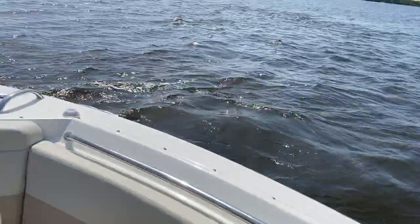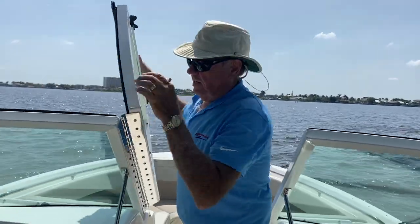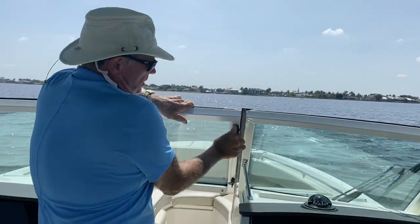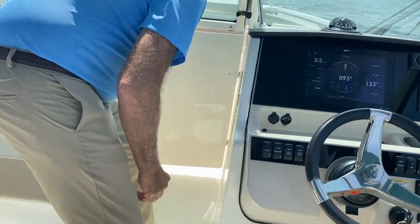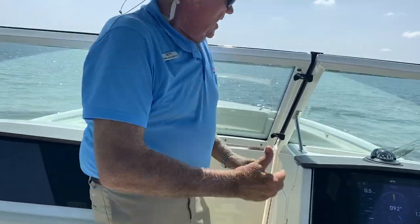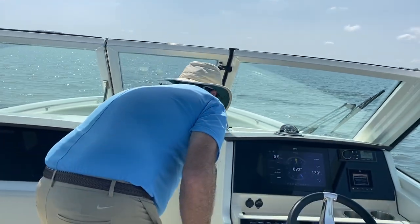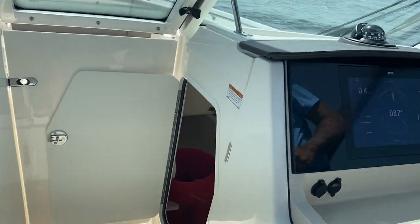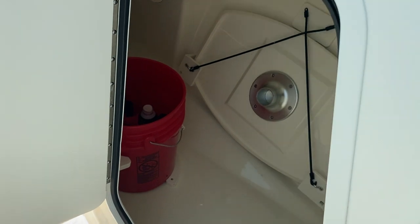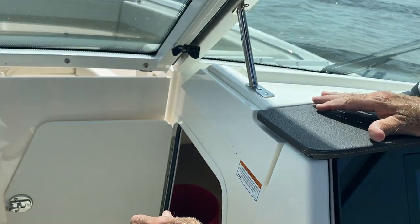Then as we head towards the stern, you know, one thing on a Whaler, they are so solid. And take an example of this windscreen. Nice big solid all welded frame. And then to keep the wind out, we can close that door, or we can put the tonneau cover on the front. Also, we've got a great storage area. This is the back side of that storage area that we saw from the seat. So again, plenty of room to keep general merchandise and stuff in there as well.